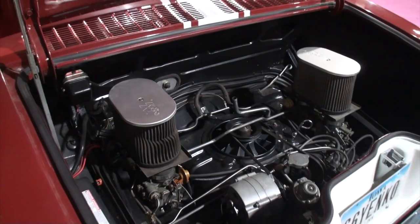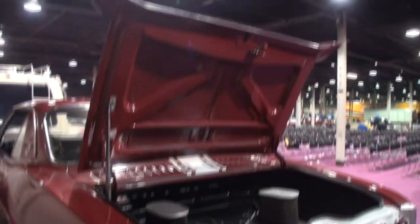That sounded great. Doesn't sound like a six-cylinder, does it? No, it doesn't. It sounds pretty potent.